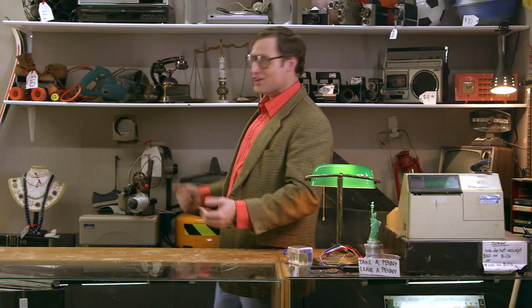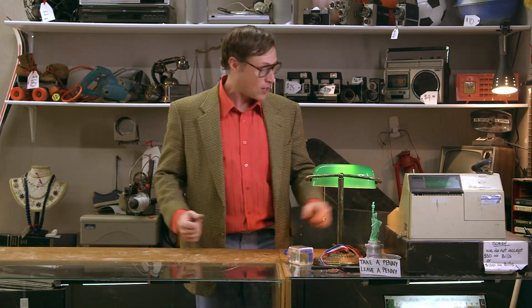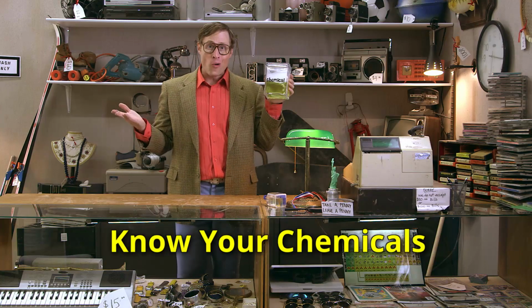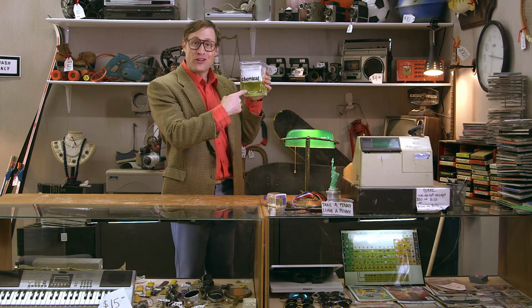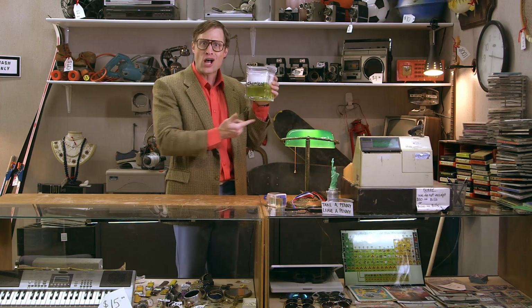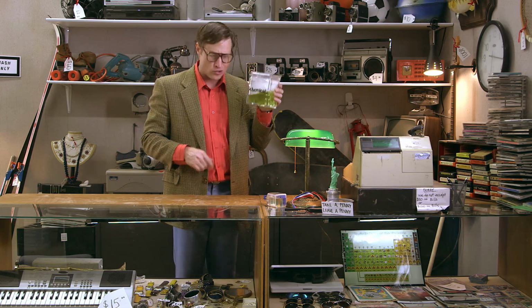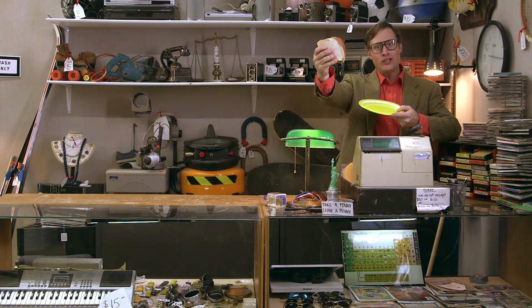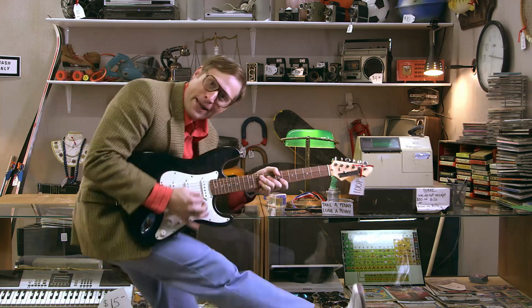Chemicals. What are chemicals? Are they things you have in a lab in a jar that say chemical on them? Well, yes. But if that's all you think chemicals are, then you need to know your chemicals. Turns out the stuff in the jar is a chemical, but the jar itself is also made of chemicals. The table I'm putting it on, made of chemicals. My lunch, chemicals. Roller skate, chemicals.